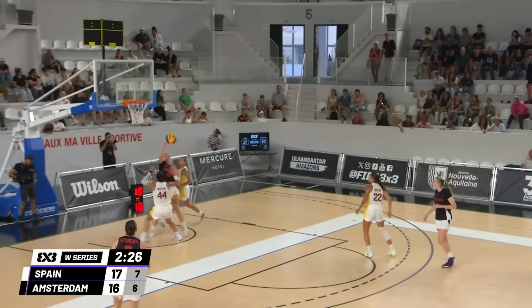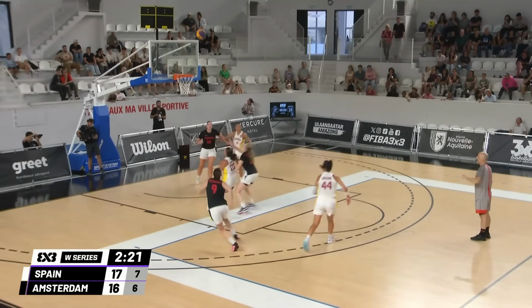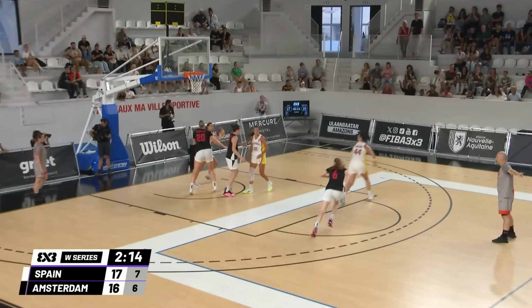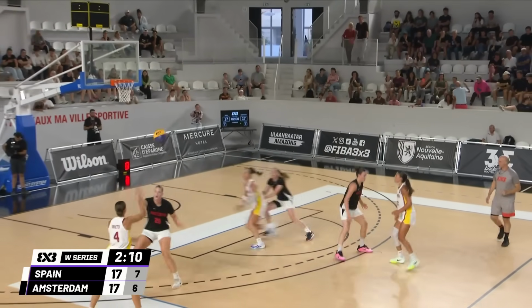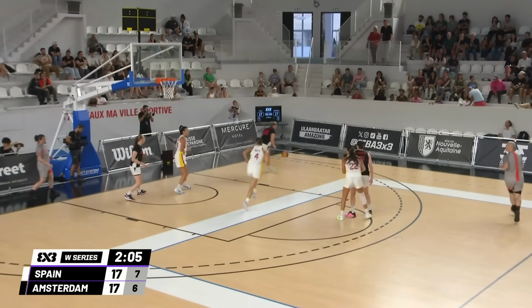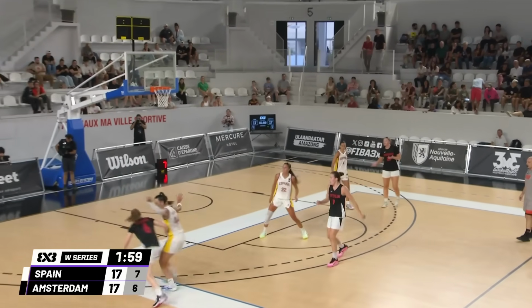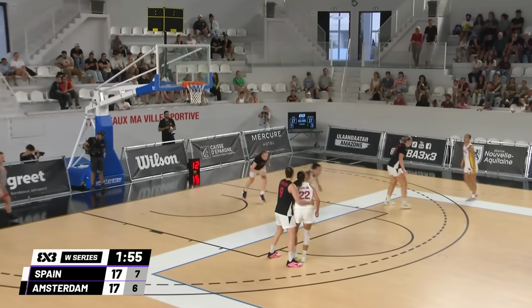And Amsterdam with a great defensive play. They got the steal. Toonstra pokes the ball out for the 2-ball. No. Great hustle. Amsterdam trying to keep it alive. Toonstra misses the first attempt, gets the second to go. And we got a tie game here with just above 2 minutes left. Amsterdam come down from such a major deficit to even out the score with this Spanish team.